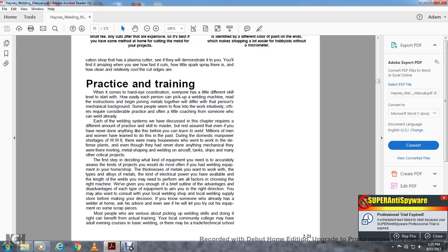while others will require considerable practice with a little coaching from someone who can already weld. Even the welding systems discussed in this chapter require different amounts of practice to master the skill. Rest assured that even if you have never done anything like this before, you can be a learner of the weld. Many men and women have learned to do this in the past.